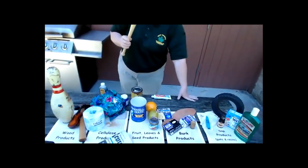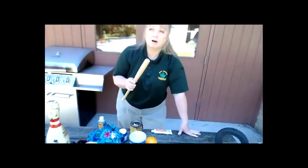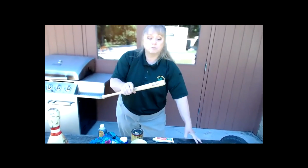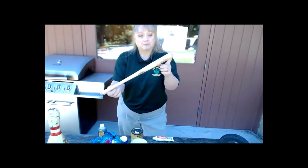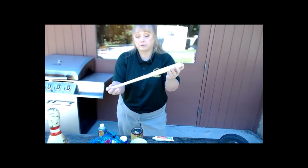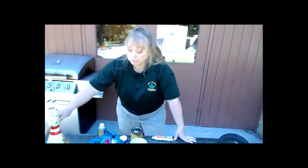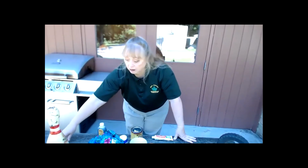Now, if any of you like to play softball, baseball, I know the big thing now is metal bats, but the original bats were made out of solid ash or hickory. Most of them ash. So that would be a wood product because it is solid wood.